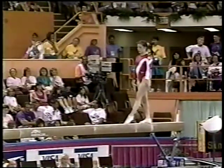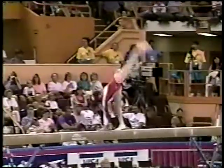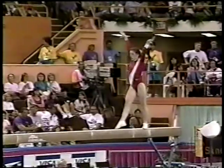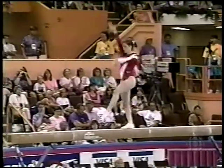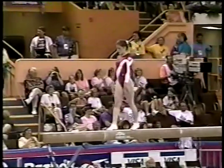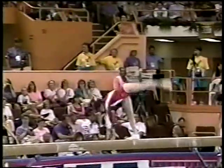Stacey Galloway, the 4th member of the Canadian team, is out of the competition with an injured left knee. So far, Lisa Symes is on the money. She is on. She's hit some of her key difficulties in this routine.